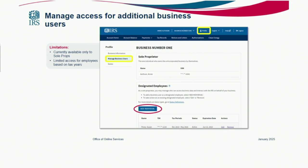Near the bottom of the page, you can see information on all designated employees assigned to the business. From here, you can also edit or remove an individual should the need arise. The last link in the left nav is Wallet. But before we look at the Wallet link, how about a quick polling question?